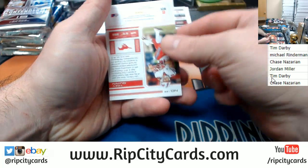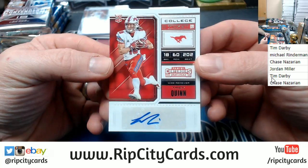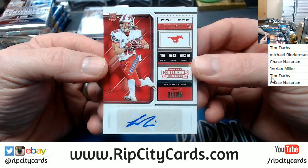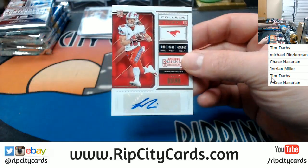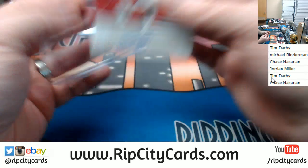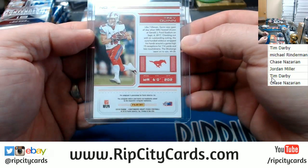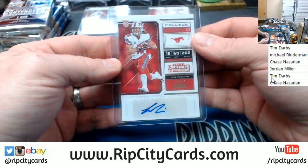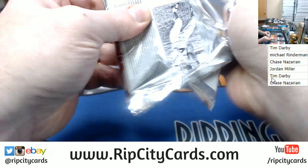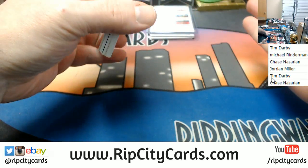Next one is Trey Quinn, wide receiver from some Bronco type school. SMU. Listen, if they're not in the SEC, does it really matter?